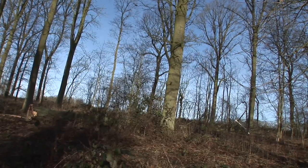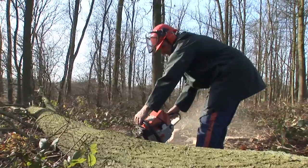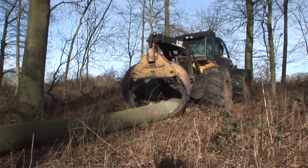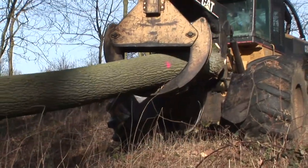Now the tree is on the ground, it's dressed out. This process removes any branches from the tree that may impair its journey out of the forest. Heavy machinery then removes the trunk by simply dragging it to a holding space, ready to be delivered to the sawmill, just 5 miles away.